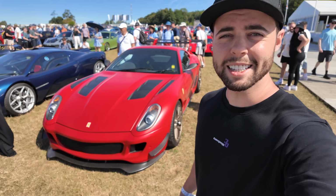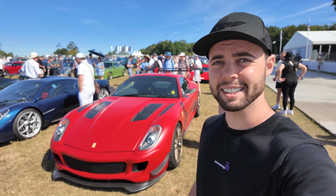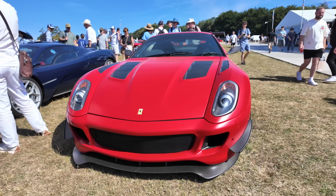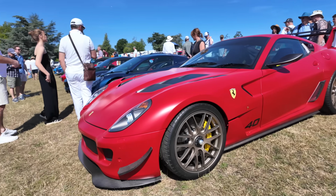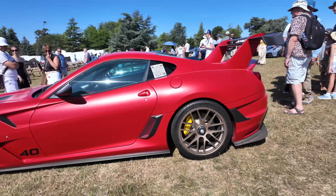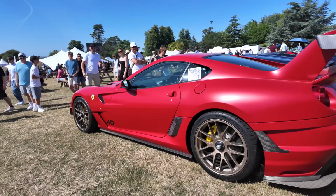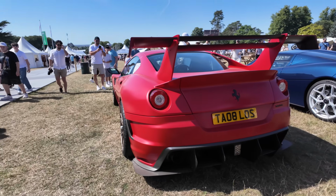Behind me is the craziest 599 I've ever seen. It's called the 599 XXT by Towler. We've got a revised hood, front bumper, splitter. We've got center lock wheels. It kind of has a 599XX and 599 GTO look to it. It's got a power upgrade as well, like the XX motor, making 670 horsepower. Get a load of that rear diffuser.